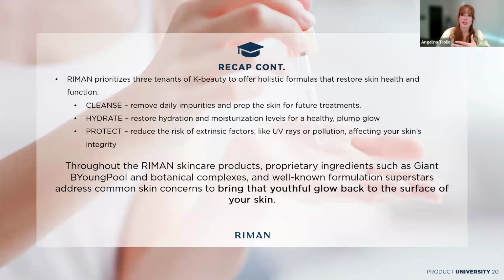So with our prioritization of those 3 key tenets of K-beauty, of cleansing, of hydrating, and of protecting, we look to source the most efficacious ingredients to benefit the overall health of your skin, such that your skincare isn't about putting band-aids on issues. It's more so about revitalizing the base, the root of your skin health, such that those issues don't even arise. So throughout the RIMAN skincare products, we either have proprietary ingredients like Giant Byungpool or Jeju Lava Energy Water, or various other patented ingredients, or even industry well-known ingredients that we know perform to just really help you bring back that more youthful glow to the surface of your skin.